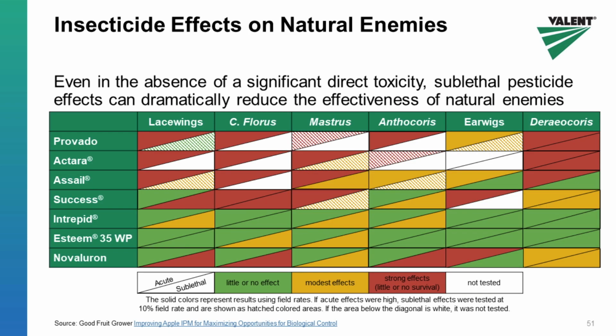In this presentation, we've talked a lot about natural enemies, and it's one of the things that we've focused on a lot across the U.S. A few years ago, we did a lot of bioassays with the universities looking at some of the most popular insecticides, which are listed here along the left, and some of our predominant natural enemies here along the top.